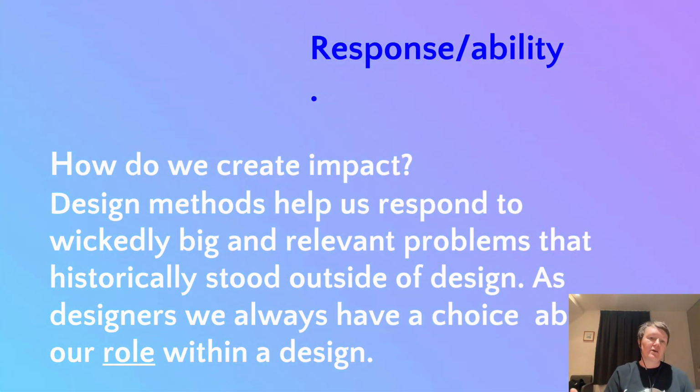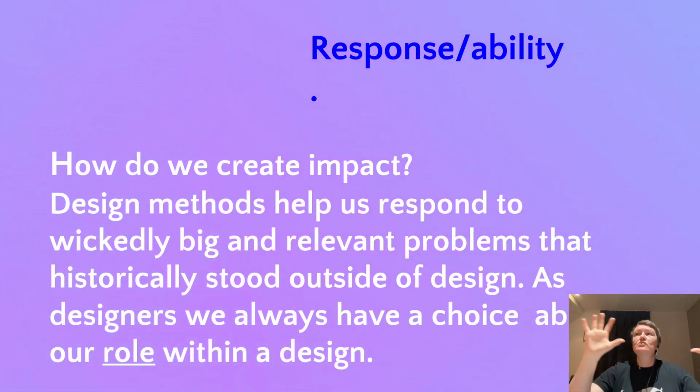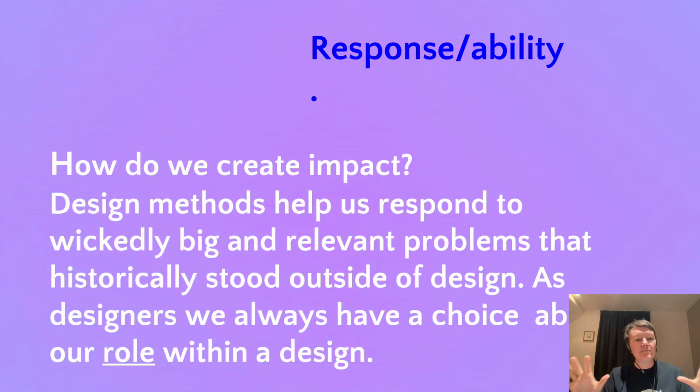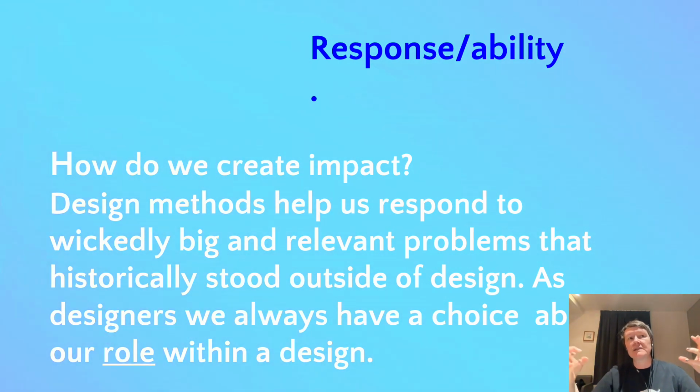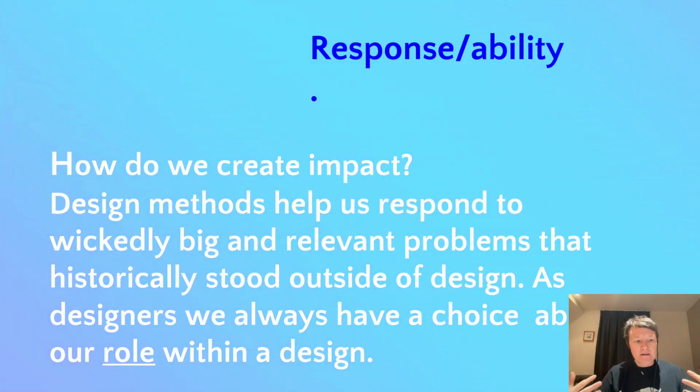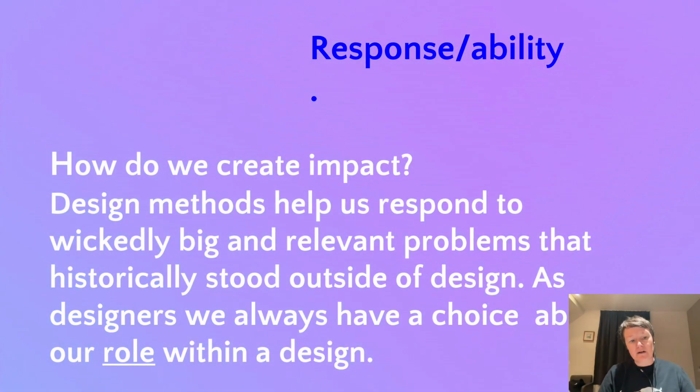How do we create impact? Well, design methods. So the way that you've been, for instance, in Wilkinson, learning about how to unpack problems. Design methods help us respond to huge problems. There's a term called wicked problems. So these are these huge world problems. It doesn't mean that we're going to come up with the next Google, but it means that we can look at these bigger problems and say, what is our relationship to them? How can we respond to them? How can we respond to this bigger problem of poverty, but at the local level?